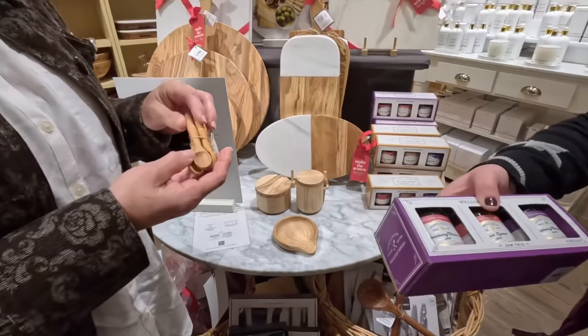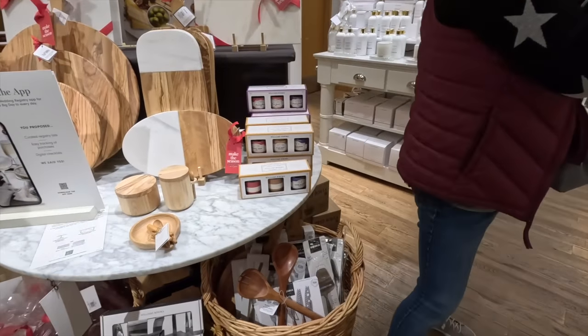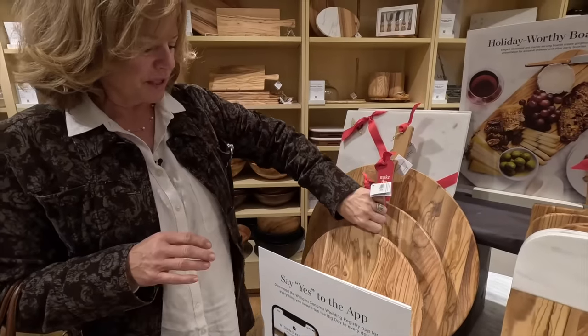I'm getting all kinds of good gift ideas right now. Oh, these are for olives. Oh, look at how cute this is. Does she care for olives? I like wooden stuff. I love this. I love that. So pretty.